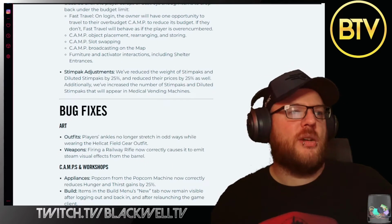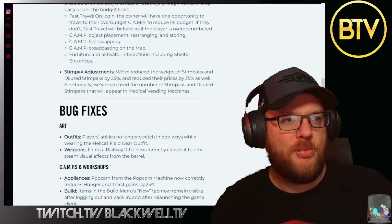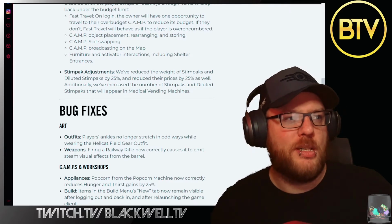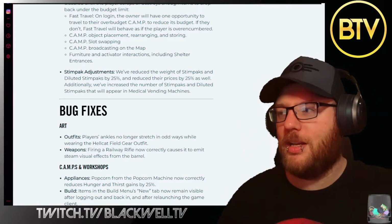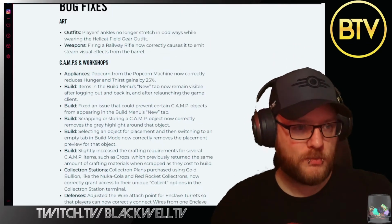Stimpack adjustments. We've reduced the weight of stimpacks and diluted stimpacks by a quarter, and reduced their prices by a quarter as well. Additionally, we've increased the number of stimpacks and diluted stimpacks that will appear in medical vending machines. Great, that's really cool. I want them to do the same with ammo and make it affordable. Hell yeah. And we're on to bug fixes already.